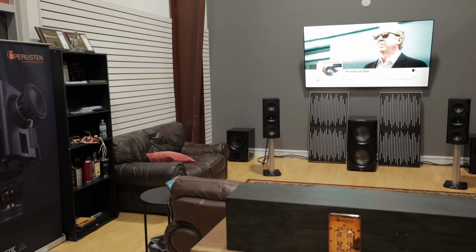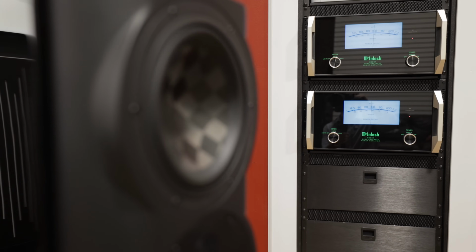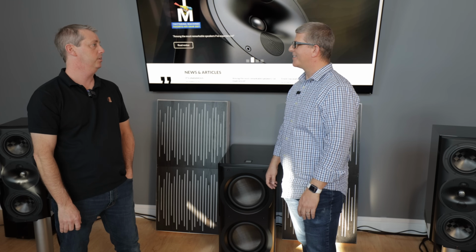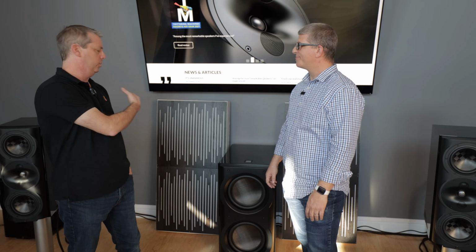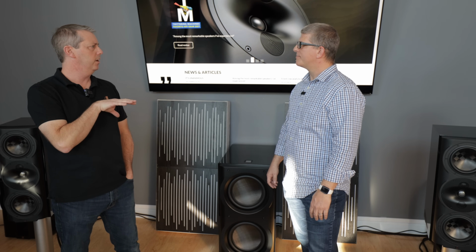Where we're standing right now is our first listening room in our new facility. We've only been in this facility for about a year, which is the same age as Perlisten, December 21st, 2020, so just over a year ago. In that time, we've developed some of the products that you're seeing here, and this is the room we use now for the bulk of our final listening tests.